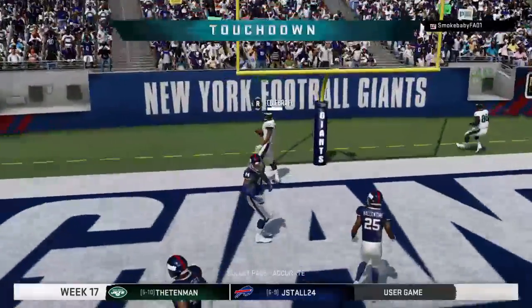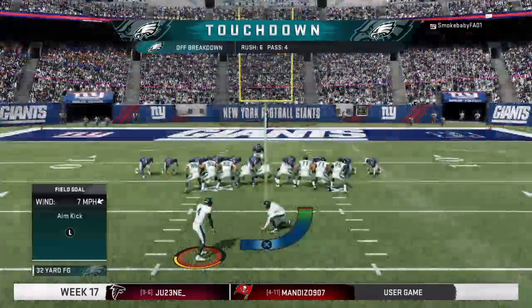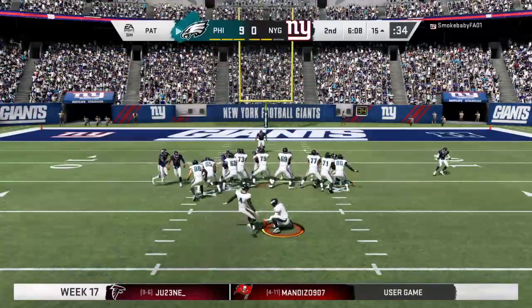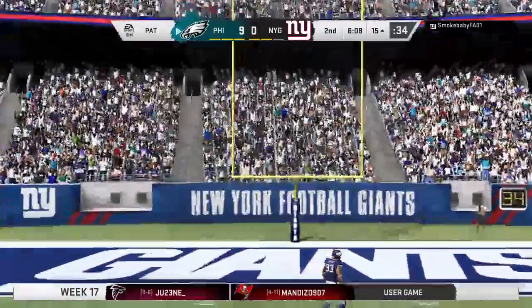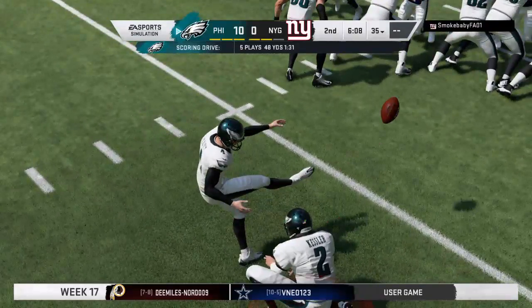And that's going to be caught for an Eagles touchdown. A 9-yard touchdown grab. And the Eagles able to push further out in front. Elliott good on the extra point, and the lead grows to 10-0.